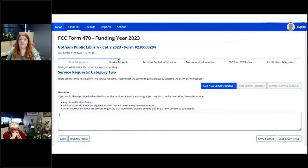So before you do this, you're going to do your RFP, so you have that ready to attach. When you get to this next screen, it says there are currently no service requests, so we need to add one. This service request is the specific pieces of equipment that you want to purchase and get a discount on. So you click this Add New Service Request button.